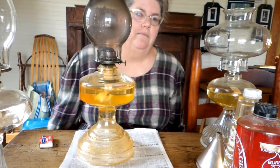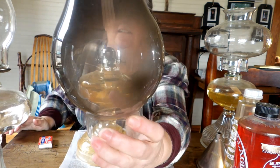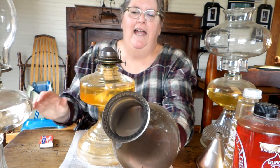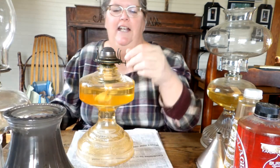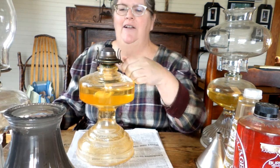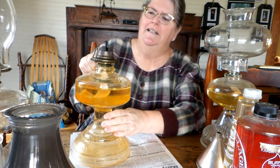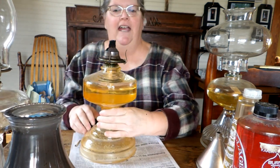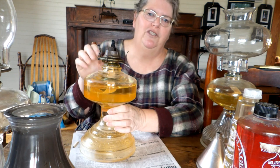Now, if you didn't know what I meant by blacking glass, here's an example. No light's coming through, very little light. And what happened, it was not because my wick was too high, it's because the wick needed to be trimmed. It's built up carbon. It's totally black. The wick is just in bad shape, and that needs to be trimmed off. Normally, you don't have to trim this much off of them. This one just happens to be in bad shape.